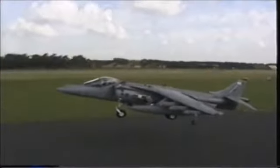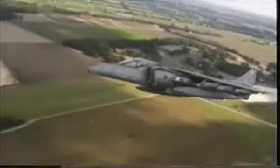The days of conflict between the superpowers have ended. But the task of preserving the peace is more complex than ever. The RAF today stands in readiness to defend not just Britain's interests, but those of her allies.